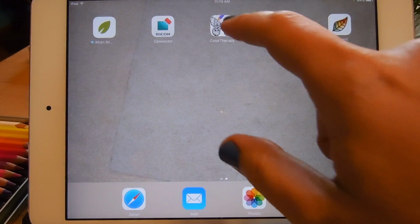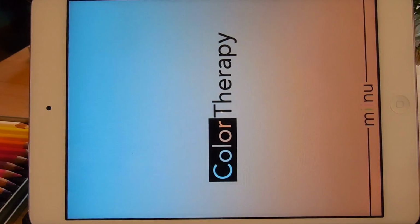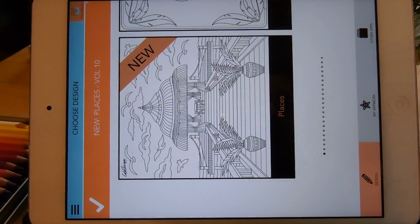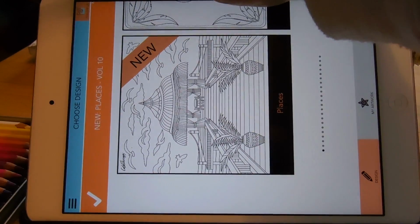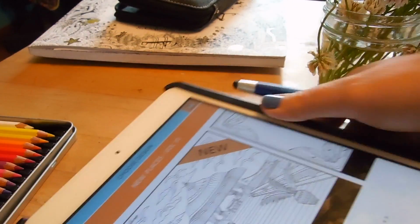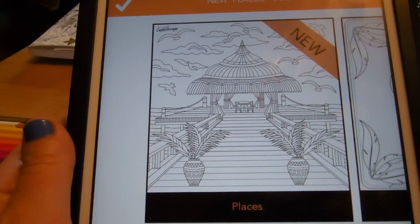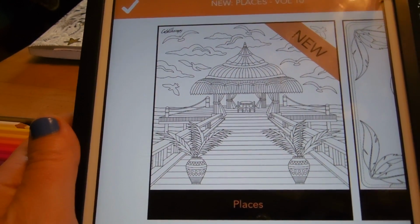Since Color Therapy showed up first in the search, I decided to try that one first. I took a little while and did a practice picture. Now you can see the menu here. I'm getting ready to turn it so that you can see it a little bit easier, but I have several books to choose from. This one had a lot of artwork in it, which was great.